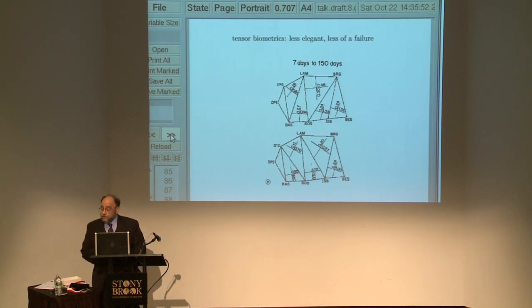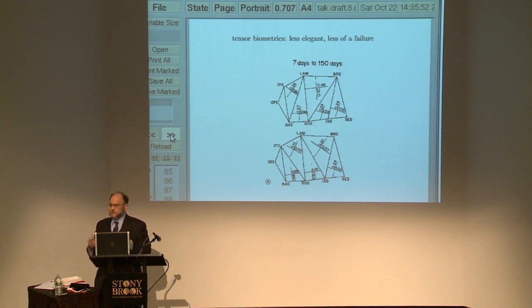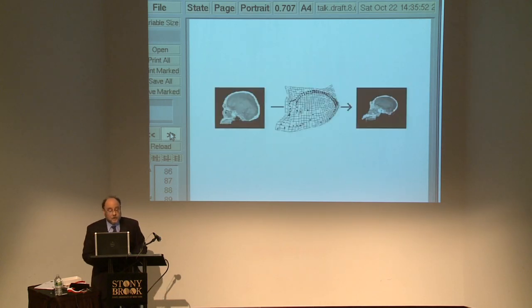Less elegant and therefore less of a failure was my method of tensor biometrics about 1984, in which we triangulated the form and reported the findings of a jigsaw or similar assemblage of multiple triangles. This is a function of the triangles, as I discovered, and so did Jim Chevreux, who tried something quite similar.